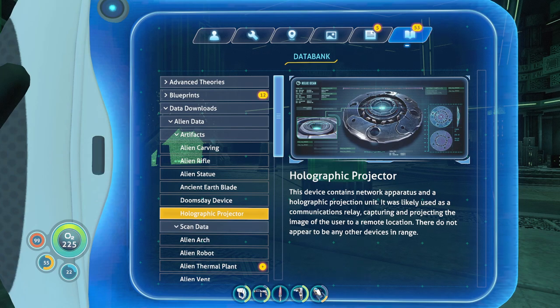Device contains network apparatus and a holographic projection unit. It's likely used as a communications relay, capturing and projecting the image of the user to a remote location.